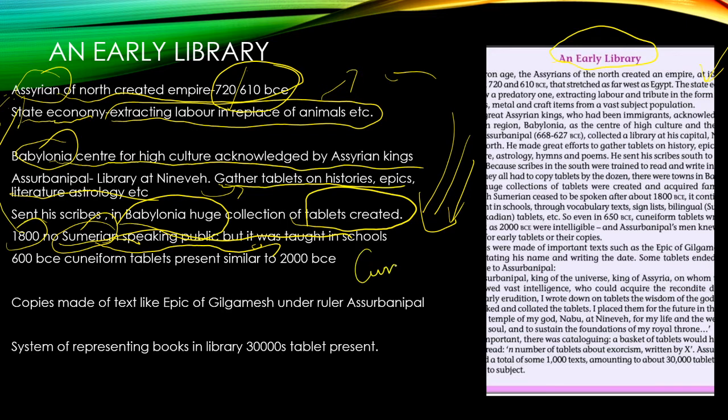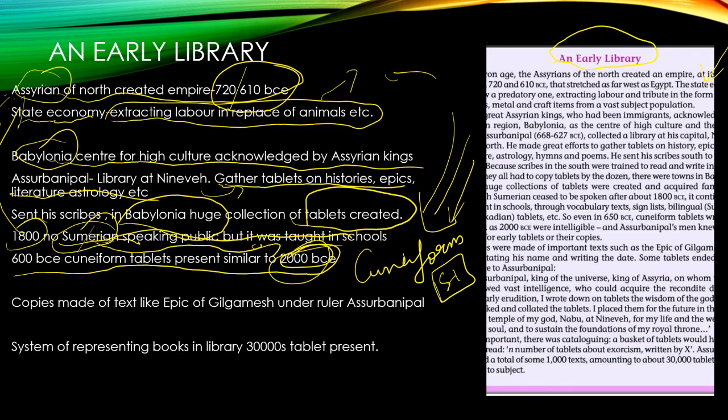I think you all know what cuneiform is. These are symbols like this, and through these symbols they communicate and write. During 600 BCE, cuneiform tablets were present similar to 2000 BCE. Though Sumerian was banned for speaking, it was taught in schools, and this is the reason that the Sumerian found in 2000 BCE can also be traced in 600 BCE. This tells us how important the Sumerian language was for the people.